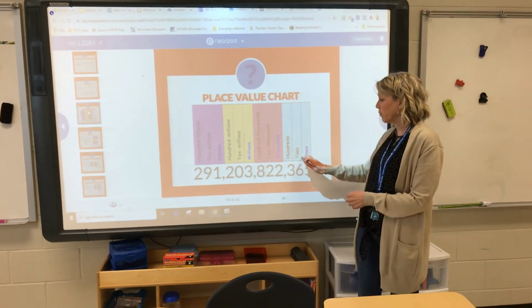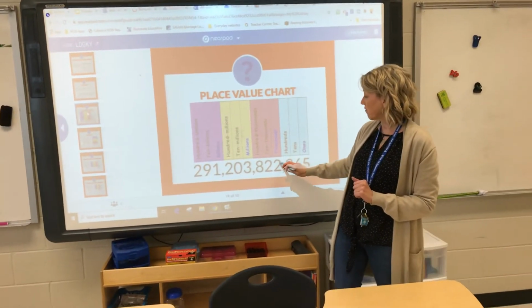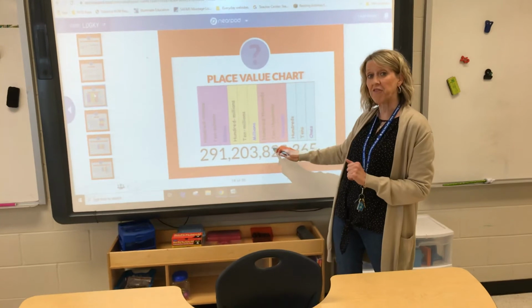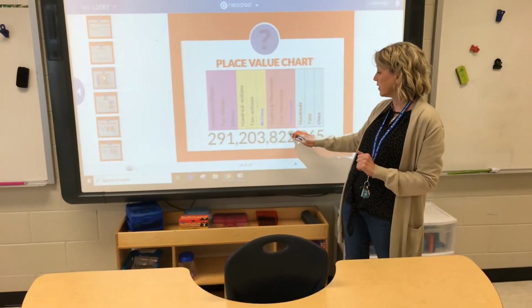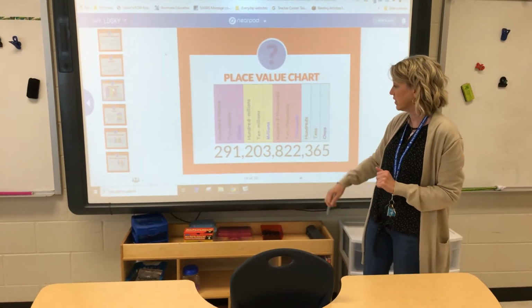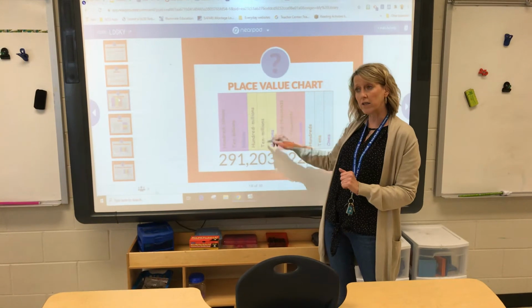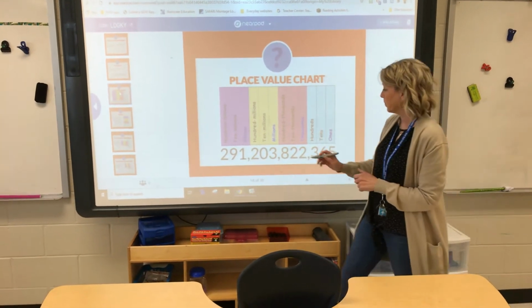Every group of 3 numbers is called a period. That's just a little extra for you there. And all of these are in the thousands period. So every digit in this period is going to have a thousands on it. You're going to need a comma after that 1,000. Every digit in this next period are in the millions period. Okay?